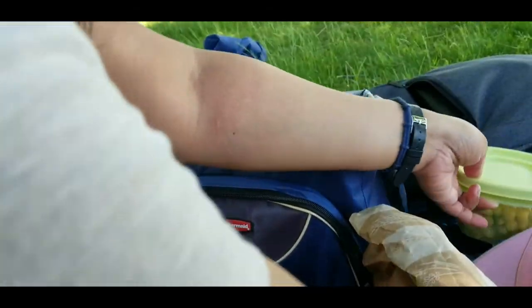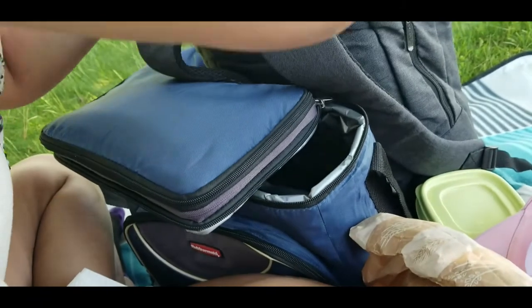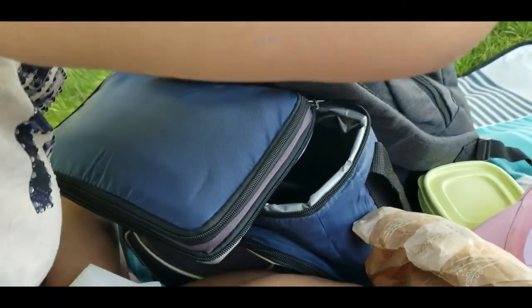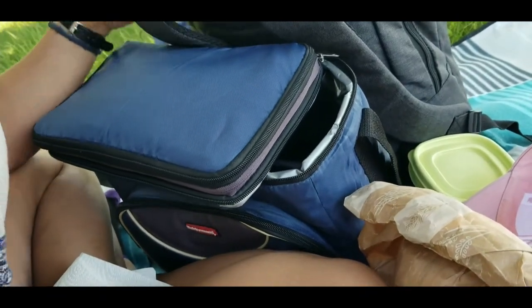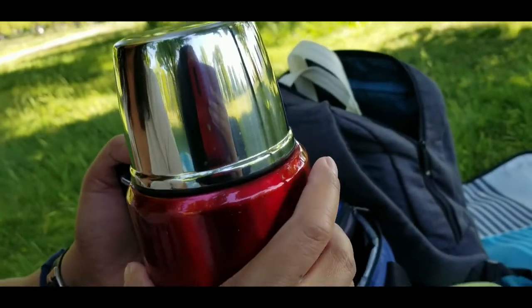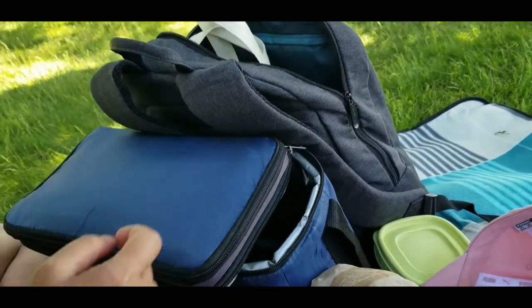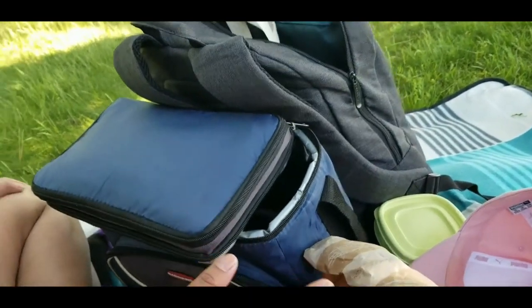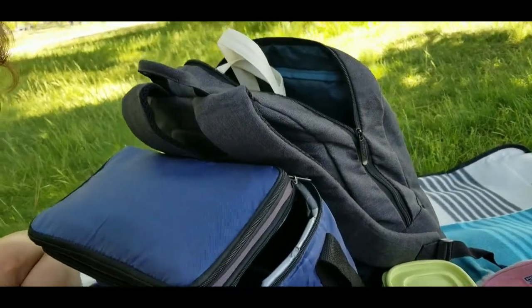Also, we packed water and coffee. So we got our thermos here, with coffee. And yeah, that's all we have. We have some bingo to play with later, and I'll show it to you guys.